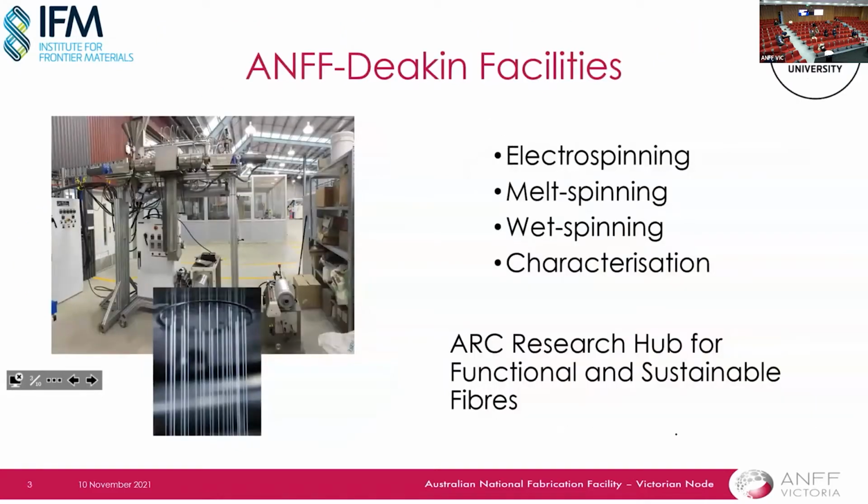Now, what we have is electro spinning, melt spinning, and wet spinning production capabilities. We're normally doing things like carbon fibre, nanofibres for masks and filtration, advanced plastics, 2D materials for fibre supercapacitors. Some of our talks today and previously have discussed that. However, with this new pivot to circular economy, we're going to utilise some of that material to start recycling some of these materials that we produce and then just throw away.